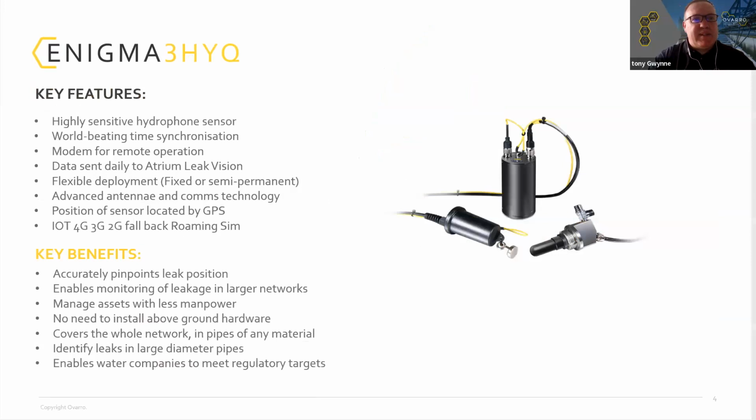The other logger that we have is the Enigma 3 High Q. So same technology, but adding a hydrophone. And when I go on to talk about the Thames Water activity that we're doing, we'll talk about how that's working on all materials. So I think probably 1 or 2 years back, we always promoted the High Q as more of an ability to do long distance pipe work or plastic pipe work, MDPE. But now we've really pushed this technology to start working well on metallic DMAs or mixed DMAs of material. So even if the materials are mixed within the DMA, the hydrophone version is doing very well.